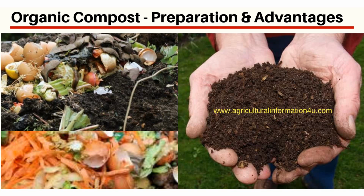In this video, we are going to see the preparation and advantages of organic compost. What is compost? Well, compost is a manure derived or produced from decomposed plant residues, usually made by fermenting waste plant materials put in a pit, usually in alternate layers, with a view to bring the plant nutrients in a more readily available form.